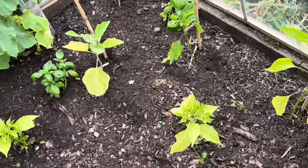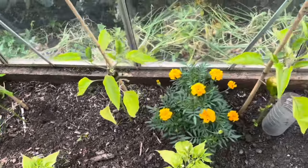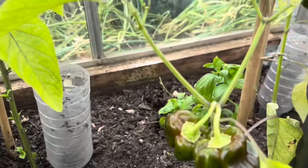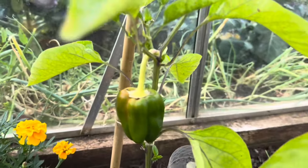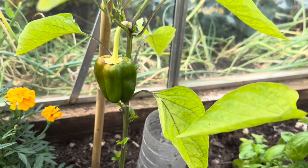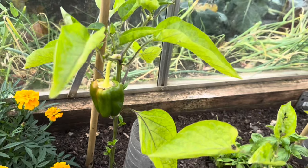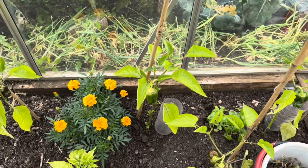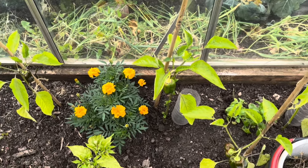So I'm going to give these a little while to pick up, but to be honest with you, I'm not very hopeful. I don't think these peppers are going to really make the grade this year, which is very, very sad after all that early growing from seed. But gardening's like that. You get some successes and you get some failures.